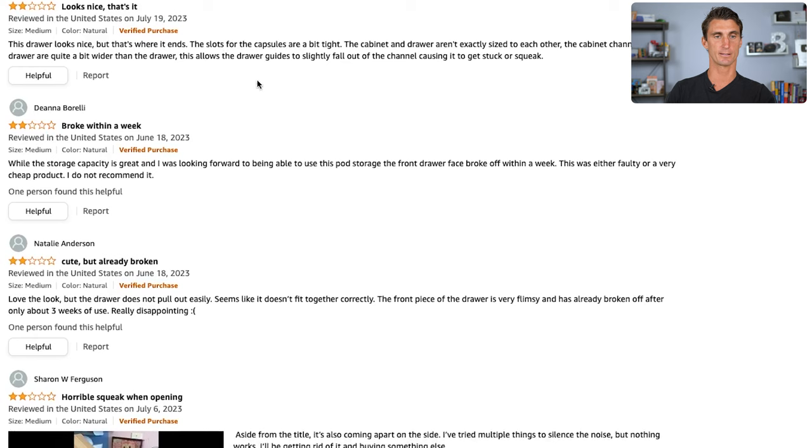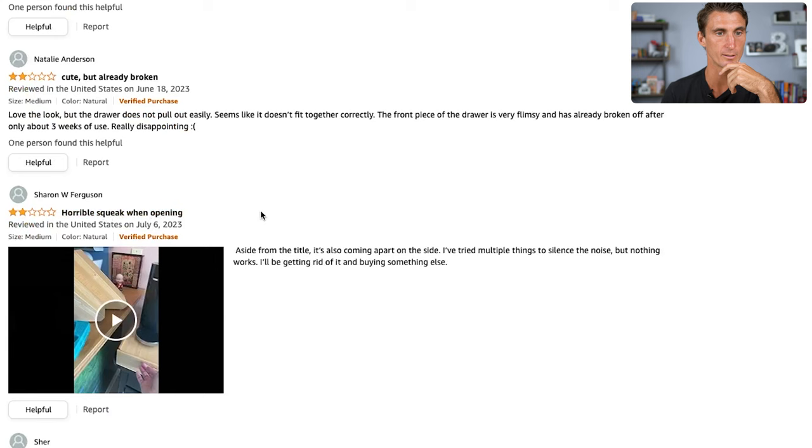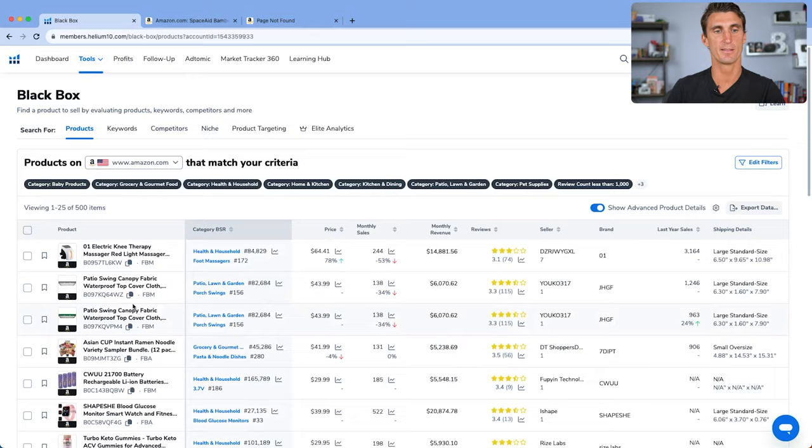Storage capacity is great. I was looking forward to being able to use this pod storage. The front drawer face broke off within a week. So poor quality. It's not the best quality. We can make better quality. Another one says it's already broken. Horrible squeak when opening. So we can make it so it doesn't make noise. We can make it so that the product that we create has bigger slots for the capsules. You can keep going down this list and we can see what other things we may want to sell.